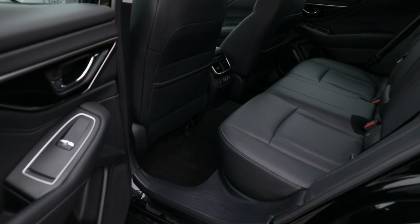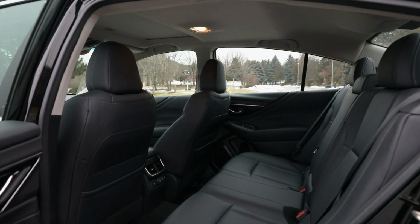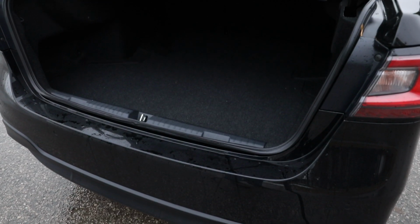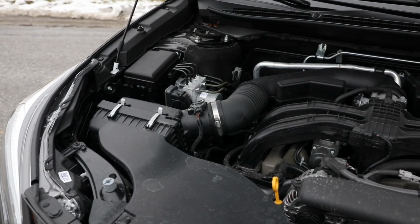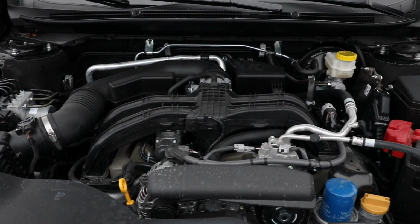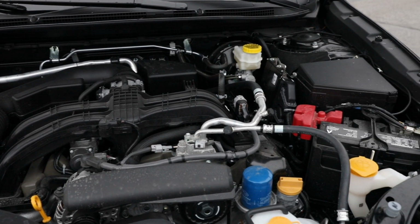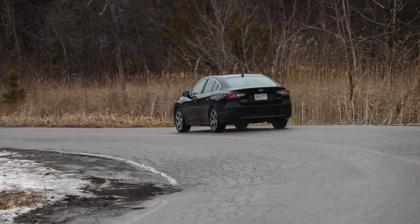The Legacy does have a roomier back seat than the Altima. It's a bit more headroom and legroom back there. However, the Altima's trunk is just a tiny bit bigger. It's a 2.5-liter boxer 4-cylinder, 182 horsepower, 176 pound-feet of torque, and continuously variable transmission. Right. All pretty much standard Subaru. You can get a 2.4-liter turbo. You can upgrade to that. Gives you a substantial boost in power to what, 260?